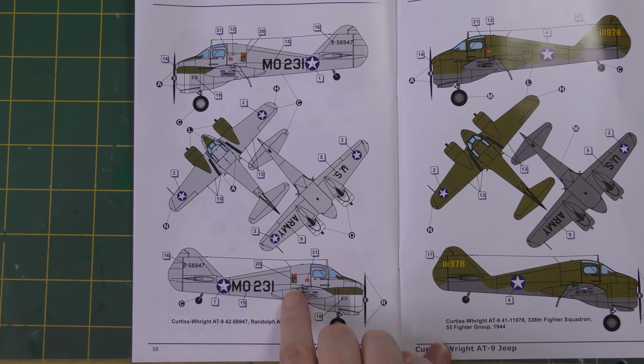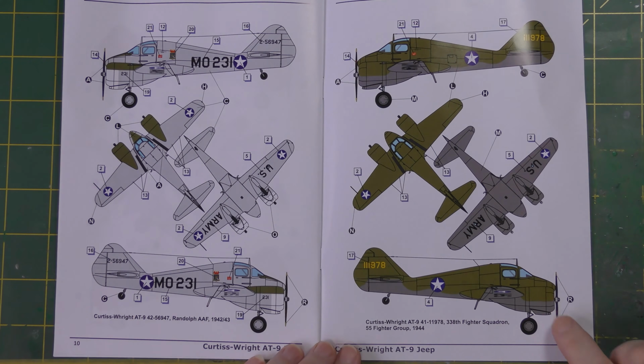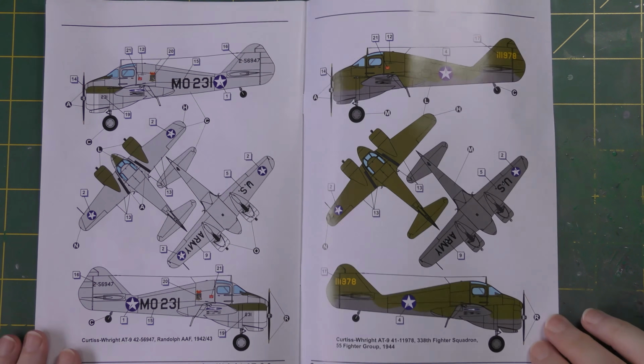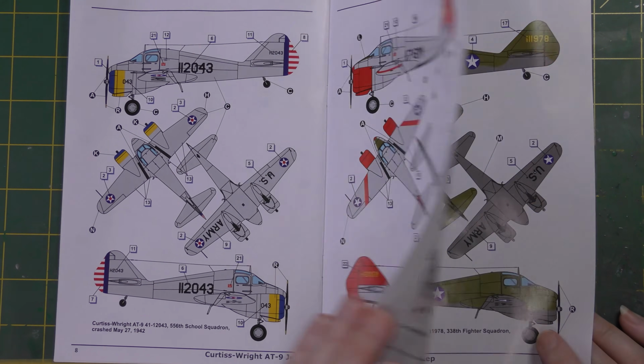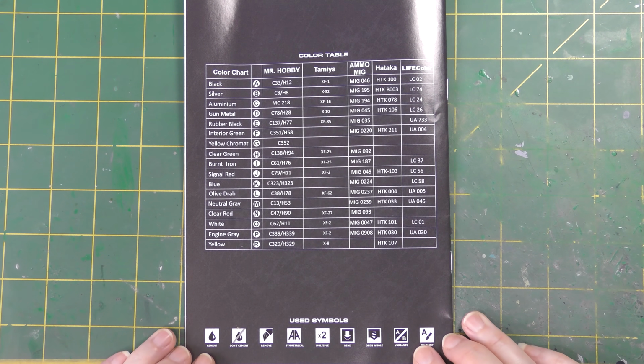This one's got a nice flag on it as well, and then you've got the super dull olive drab over neutral grey version as well. So some nice schemes there, a good cross section of the kind of schemes the aircraft wore in its short service life. And then onto the back, the colour chart.